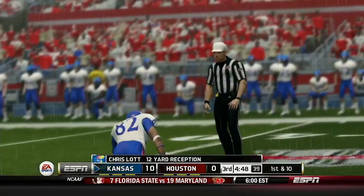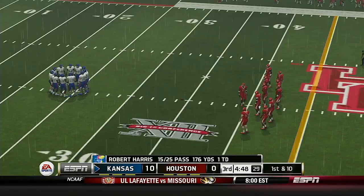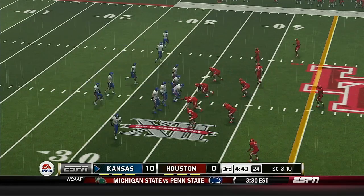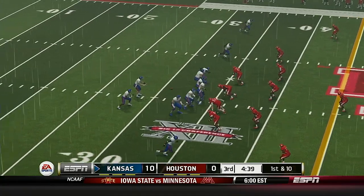He's hit before he can go anywhere. He made a really good move at the line of scrimmage. Sometimes all you need to do is throw off the defender's timing just a little bit at the start of the play. From their own 34-yard line, first down.